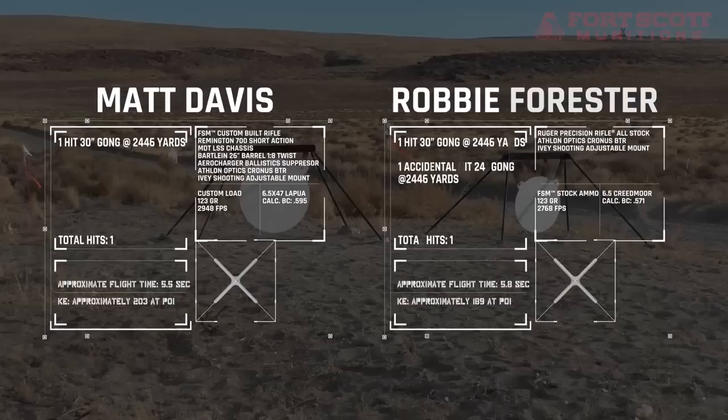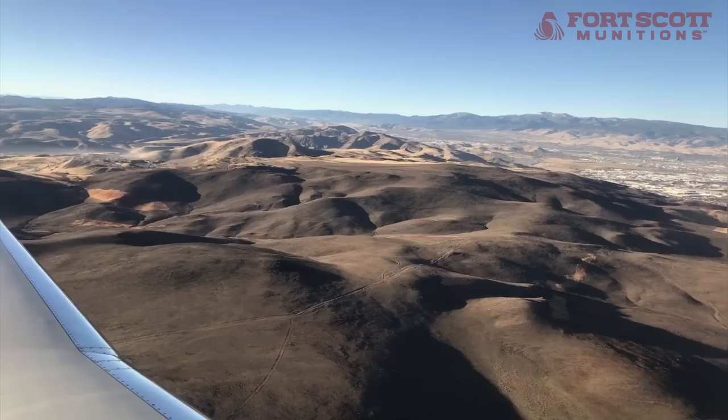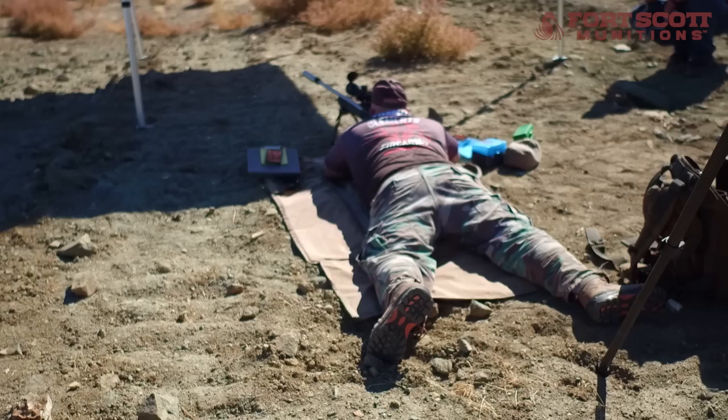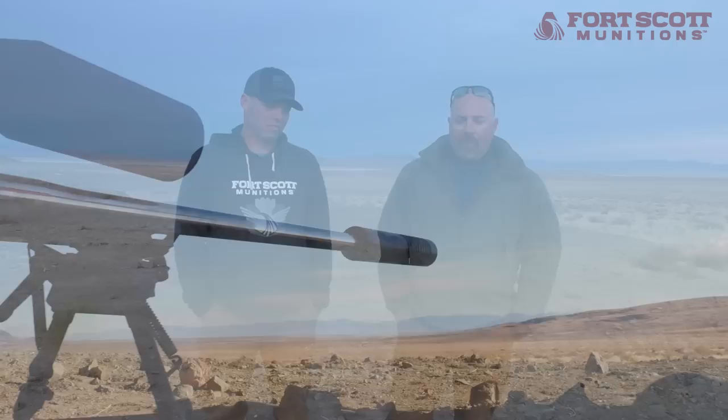I think the results speak for themselves today. We came out here with high expectations based on our last trip. We made a couple of equipment changes. We changed everything on my rifle except for the barreled action. The Ivey Shooting adjustable mount, if you're wanting to stretch a cartridge and push your rifle to get out there, that thing is amazing. 50 mils adjustable, and the adjustments are absolutely repeatable. Once you adjust it, you lock it. It's solid, just an amazing piece of gear.